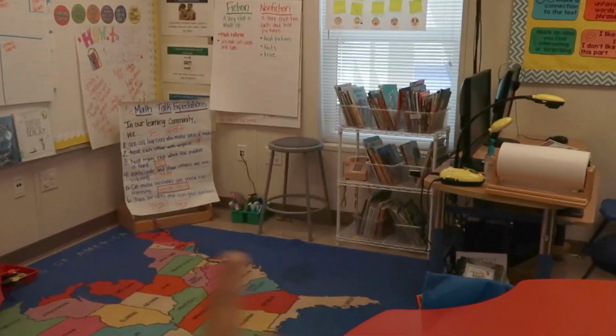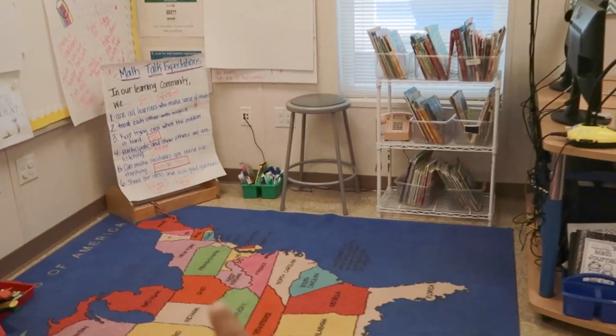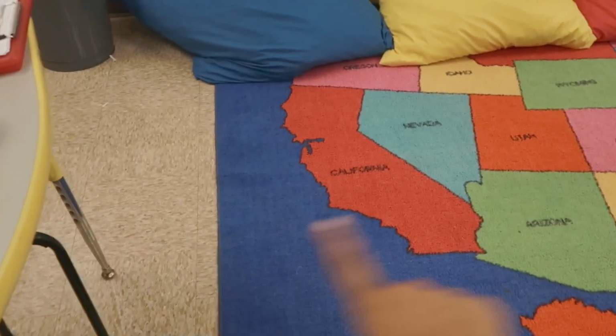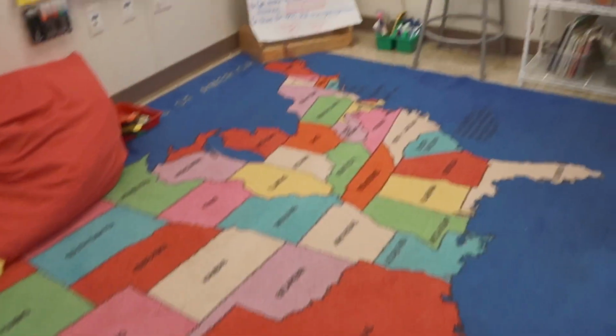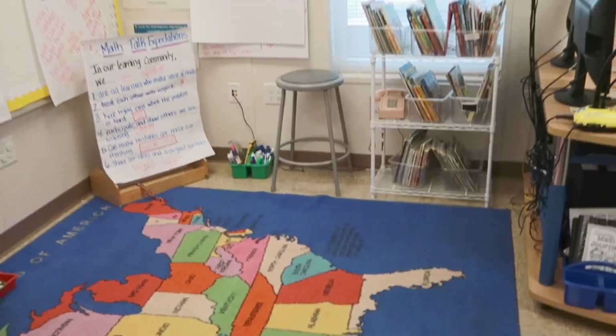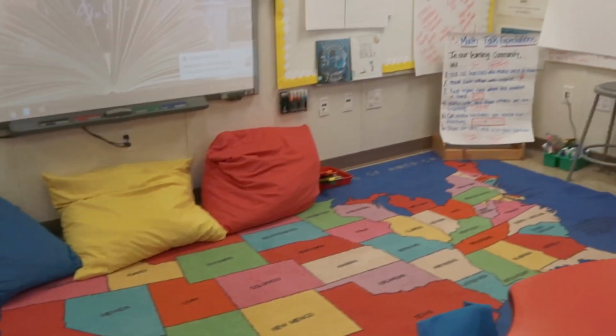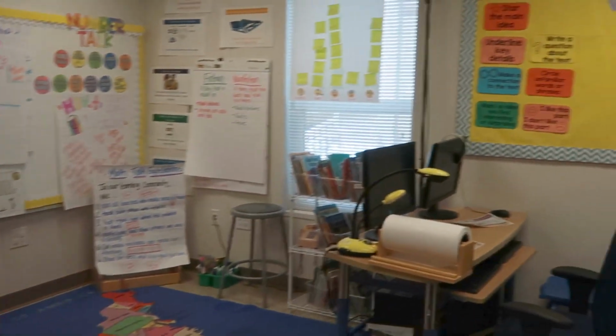So yeah, and I changed this up a little bit. It just was not working for me before, so I had to change it up. I moved the carpet to this direction and made it more of a center for my students to sit in. So there it is now, and it's still an area for me to teach. So I'm going to start setting up for today's open house.